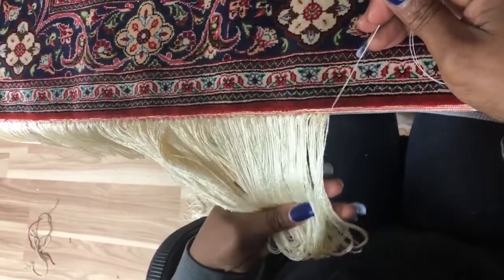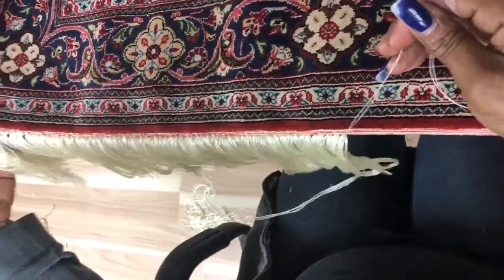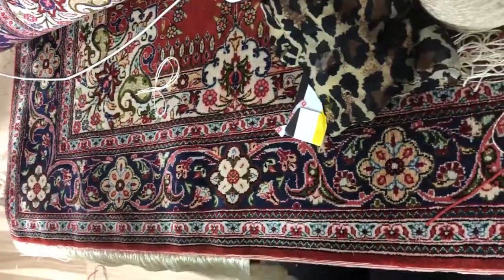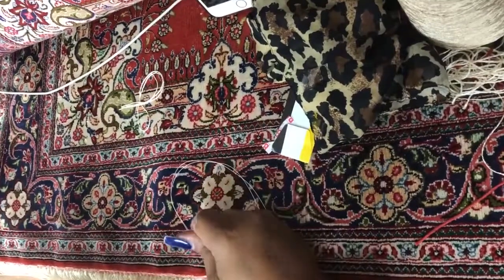And this is just the first part of it. She'll tie these knots and then she'll trim it to the customer's desires, and it's going to be amazing. This rug is in pristine condition, so it'll last a very, very long time.